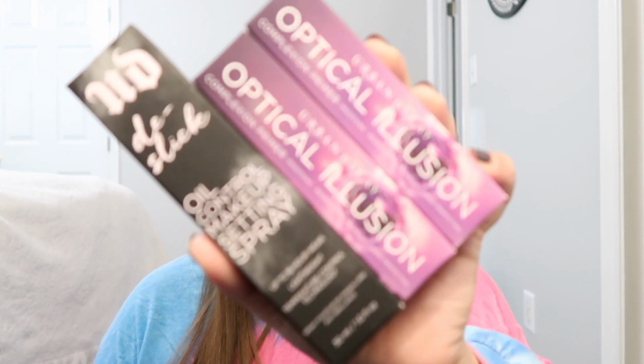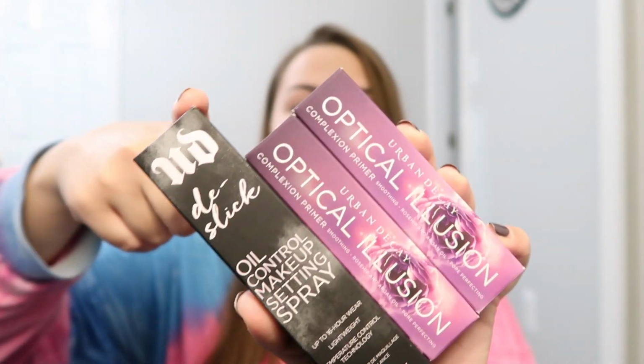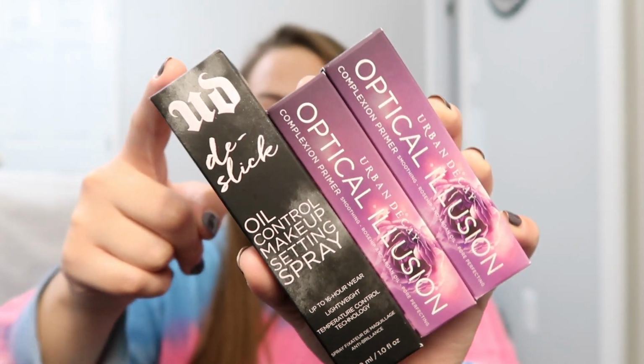Let me tell you, Ulta was running amazing deals because another one of the deals with Urban Decay was they were running a buy 2 get 1 free. So out of those products we decided to go with these 3 right here. We got some of the Optical Illusion face primer, and then one of the Urban Decay De-Slick Oil Control setting spray. The setting spray is actually for Briley, and then I got one of the Optical Illusion face primers, and Briley did as well. And the last few items in this bag were all free gifts.